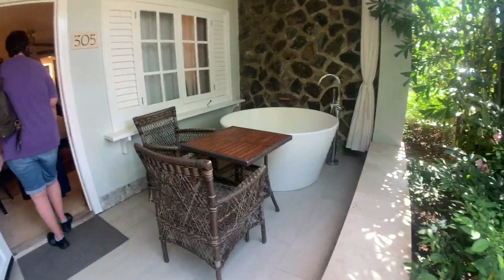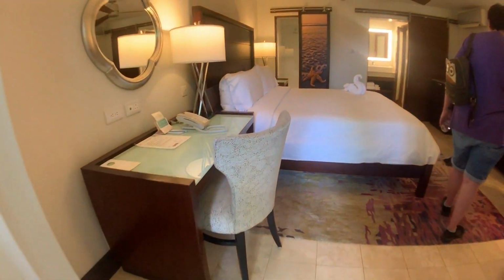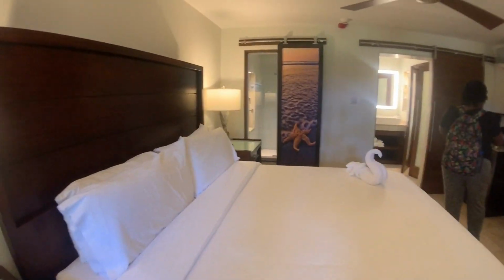This is the walkout garden view rooms. That's the Grand Lux Club level walkout room with patio tranquility soaking tub. It also has a peekaboo window. This peekaboo goes to the shower.